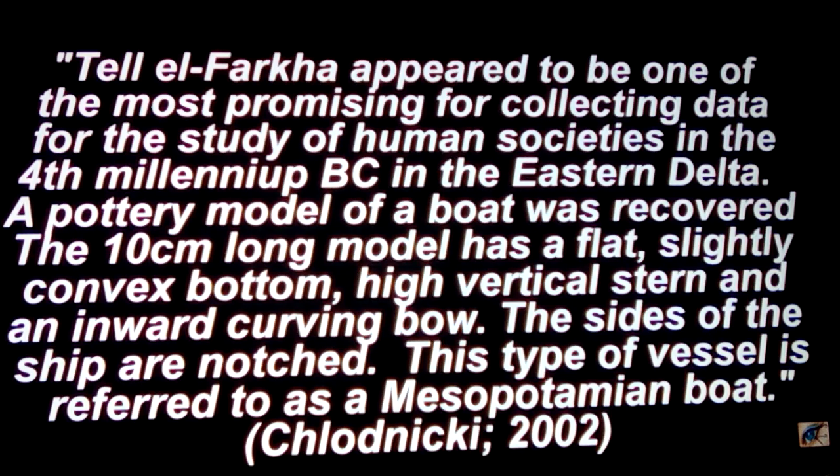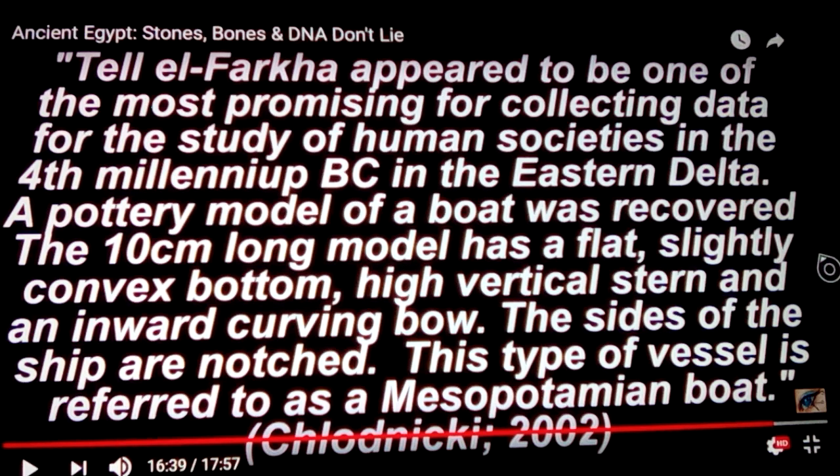Tel Fakhar appeared to be one of the most promising for collecting data for the study of human societies in the 4th millennium BC in the Eastern Delta. A pottery model of a boat was recovered about 10 centimeters long, about 7 inches, with a flat, slightly convex bottom, high vertical stern, and an upward curving bow. These are the pointy-tipped boats that you're familiar with. The sides of the ship are notched. This type of vessel is referred to as a Mesopotamian boat.